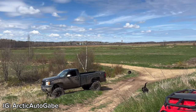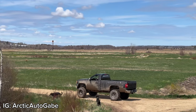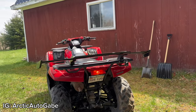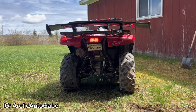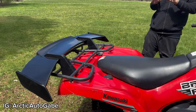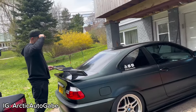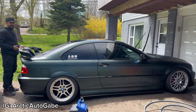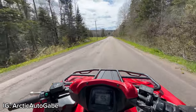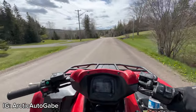Boys look like they're up to some fun. Damn, look at that on the Brute Force. Looks like it's just meant to be there. All right, let's bring her over. Okay, it does look kind of cool. I think it's just too much, though.